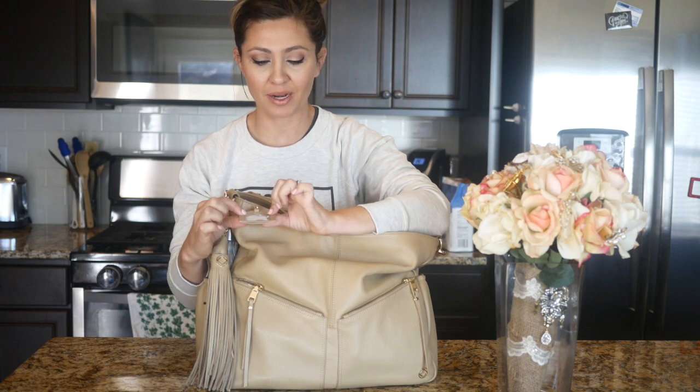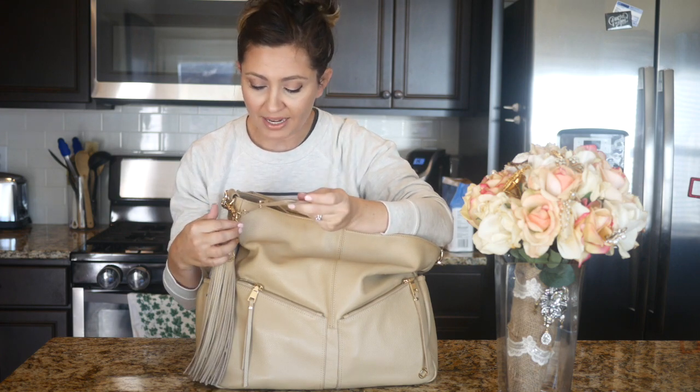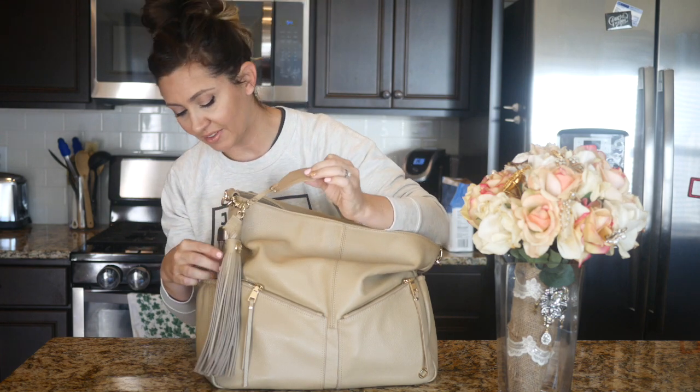I'm actually thinking about, once I get my HP Sprocket, I'm gonna print like a 2x3 photo of my kids and put it in there. But you can also put your information, your contact info, a business card, anything that you'd like to slip in there. It does have a slip pocket here for doing that. But if you're not into that, this is removable, so you don't have to have this attached.